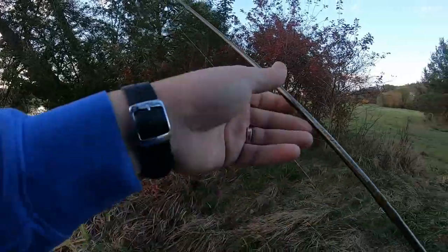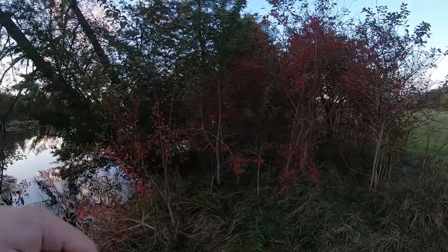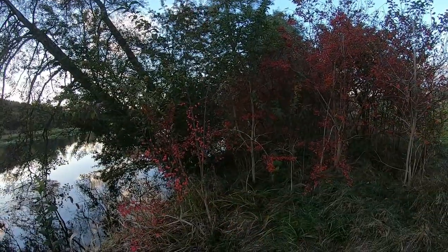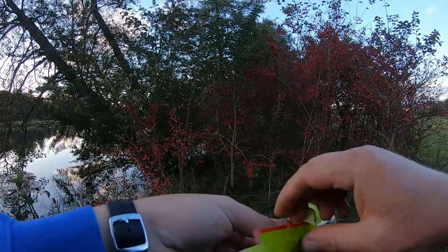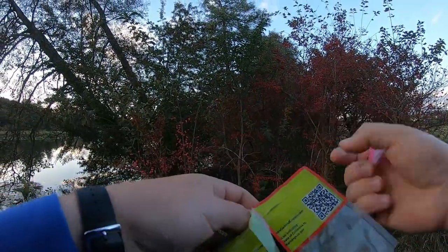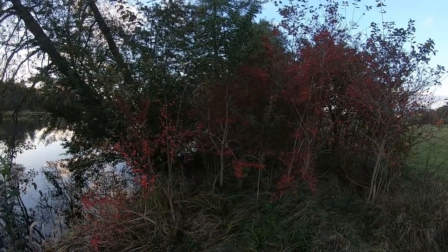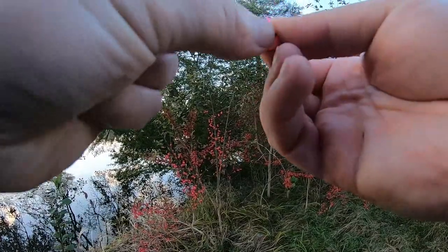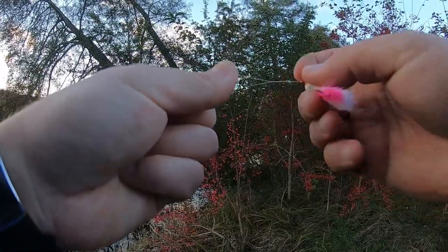All right, last bucktail. Got one bucktail left. Caught a fish on every color so far. The fire tiger, orange and white. Now I got pink and white. Let's see if I can complete the trifecta of homemade bucktails, catching a fish before I break off.